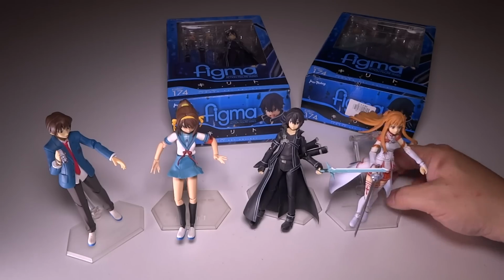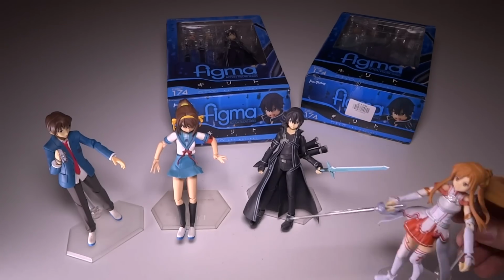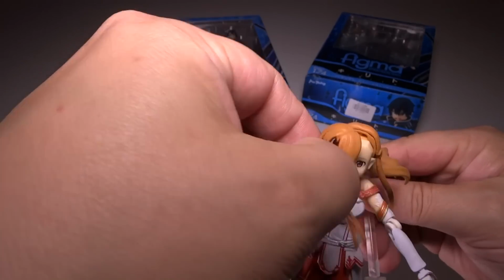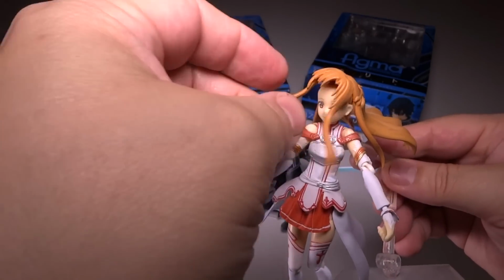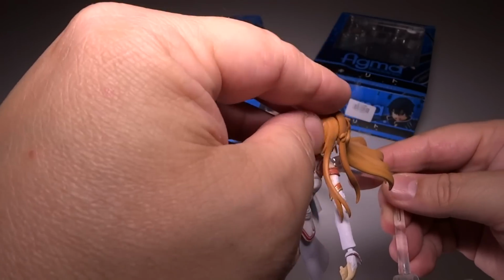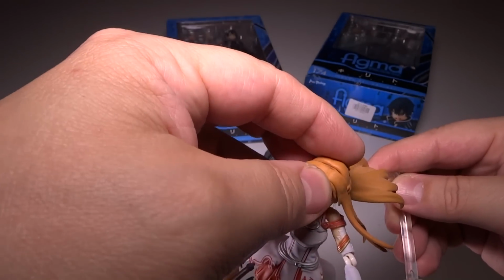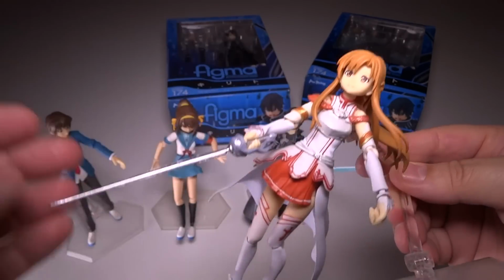In the case of this one here, I opened it and it looks fine. It looks very much like the legit Figma. But the problem is, pieces just want to fall off. Like, I swear, if I touch this thing, little pieces are going to fall off of her, almost like she's some kind of puzzle or something.